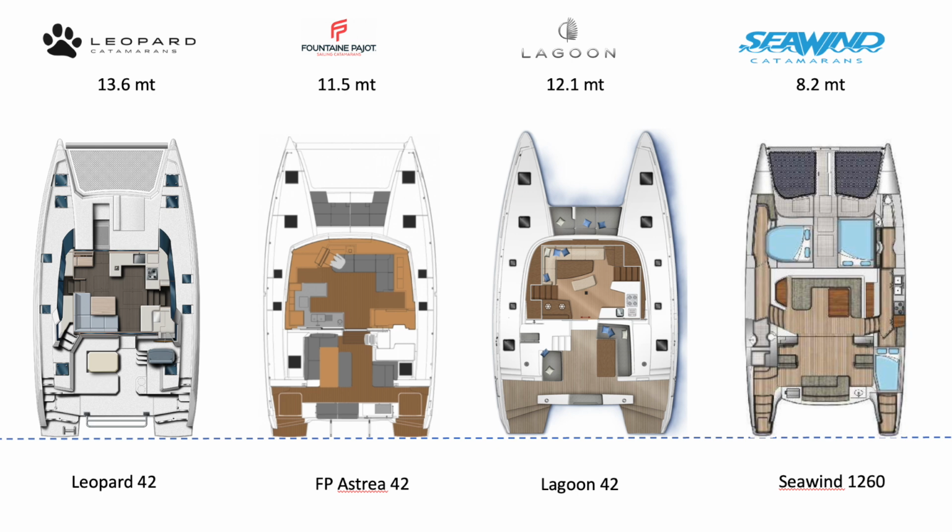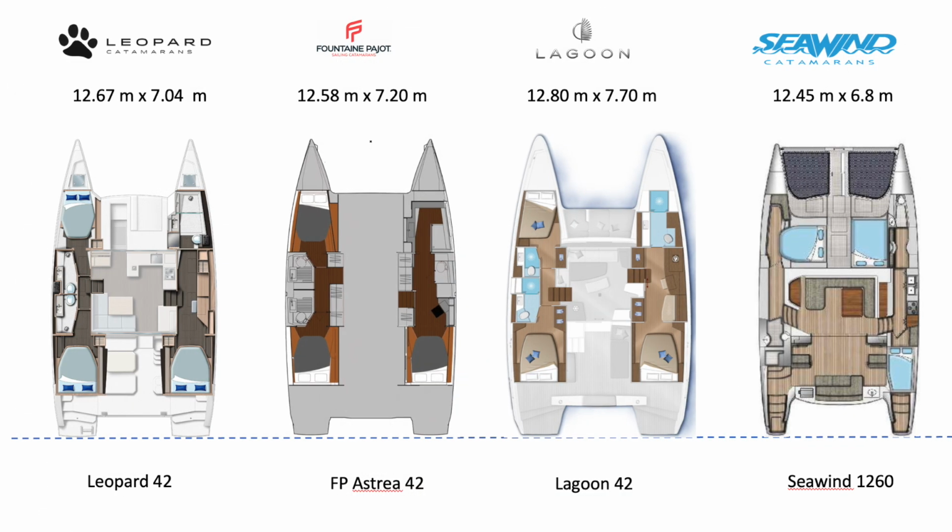However, Seawind on the 1260, they have done something highly unique to really open up that saloon area. Now, their saloon is a little shallower than all of the rest, but they've dropped the galley into the starboard hull. And I think that's a brilliant place for it. A galley down in a boat this size provides you so much more usable space. And as you can see, you don't lose either of your starboard side guest cabins. The beauty of the Seawind we'll get right into in our next look as we go diving down into the accommodation.